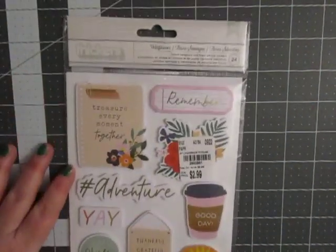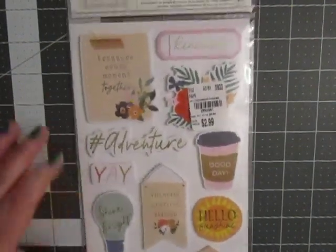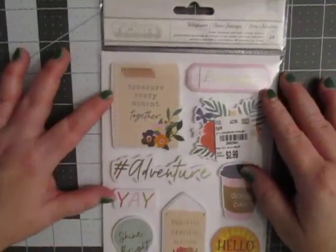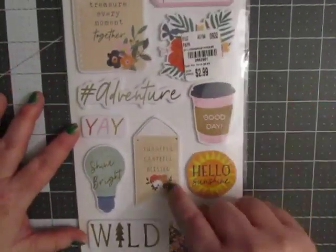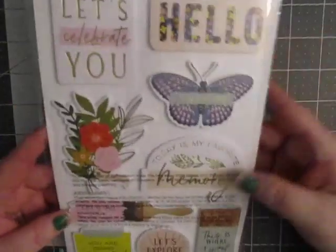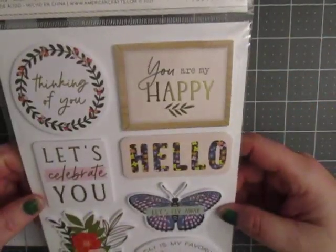I did find this, though, from Thickers. It's a wildflower. I don't know if I have this, but I'm okay with having two. It's just got really cute stuff, like Treasure Every Moment Together. I like the Hello Sunshine, or Thinking of You would be really nice on a card. So would this, Thankful, Grateful, and Blessed. They also have a Flow, You're My Happy, Thinking of You, You're Doing Great. It's just really cute. So I only got one thing, which is kind of disappointing.